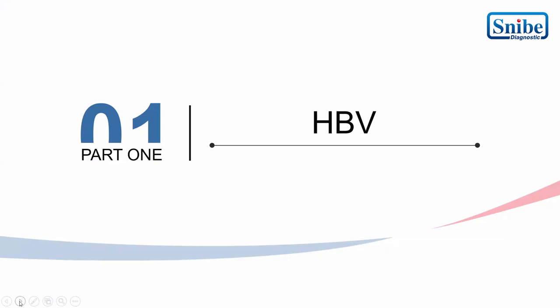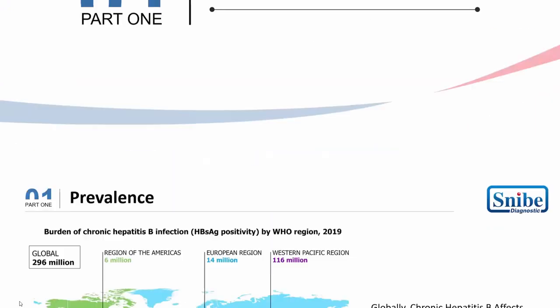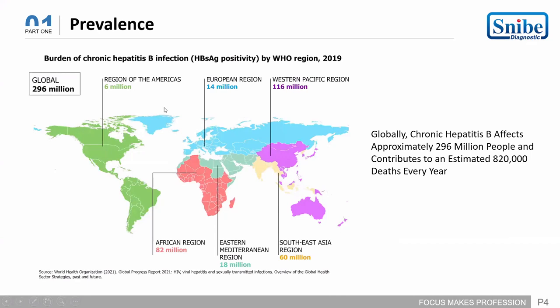In the first part, we will discuss the hepatitis B virus. What is the prevalence of hepatitis B virus in the world? The major burden of chronic hepatitis B infection, which is basically HBsAg positive, according to 2019 World Health Organization data, is 296 million people worldwide affected by hepatitis B.